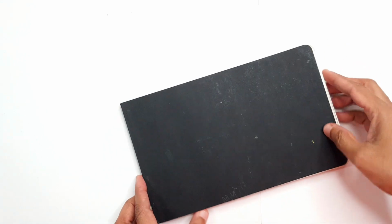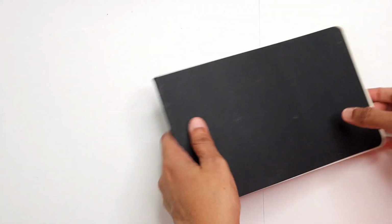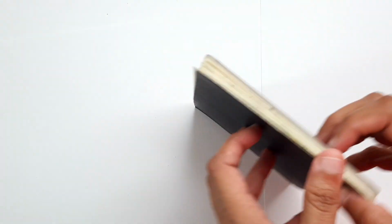I have another sketchbook over here, which is a Moleskine sketchbook. Now, I bought this from Amazon and it was expensive, I would say, considering that it's a sketchbook and the size of it is almost half the size of the previous sketchbook that I showed you. I did not like this at all.